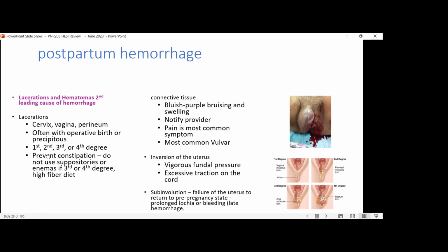If she has a 4th degree or 3rd degree laceration, you have to prevent constipation, because you're getting down into what? The rectum, right? So here's a picture of that. Here's your 3rd degree, and you're going all the way through the perineum and the different muscle tissue, and then you're going into the anal sphincter. Now this is a midline. Here you have a 4th degree, and in a 4th degree, you're going into what? The rectum. And they can get fistulas in here too. And boy, if that happens, you're in big trouble.